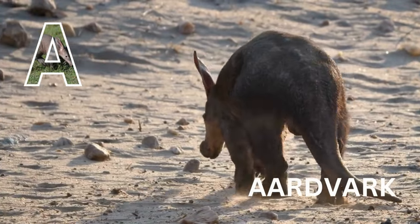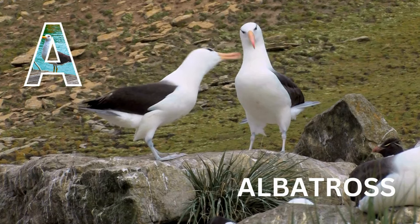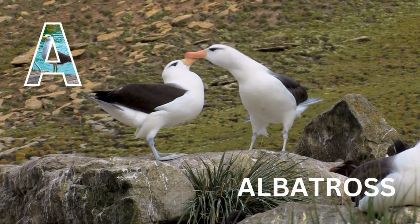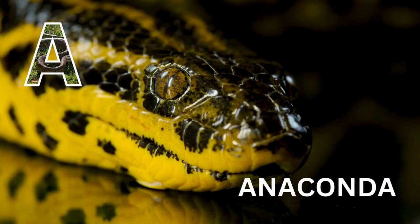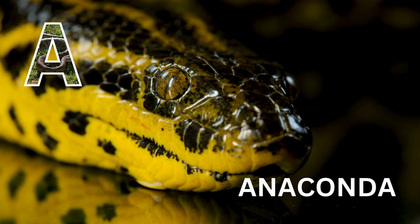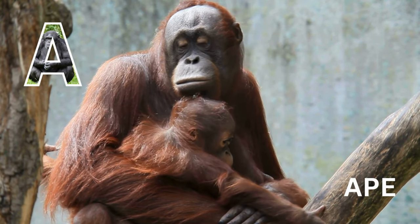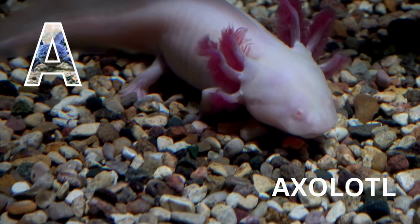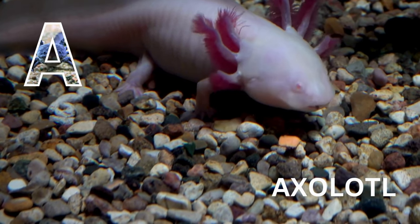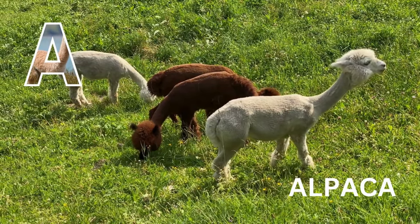A is for aardvark. Aardvark. A is for albatross. Albatross. A is for anaconda. Anaconda. A is for ape. Ape. A is for axolotl. Axolotl. A is for alpaca. Alpaca.